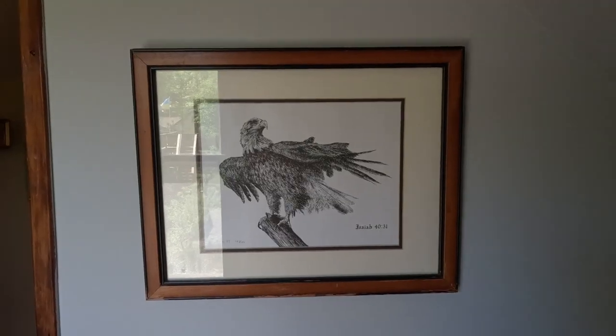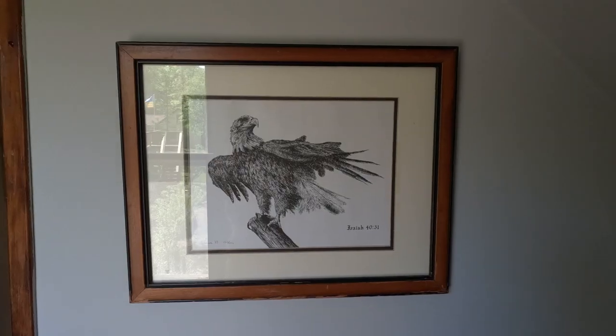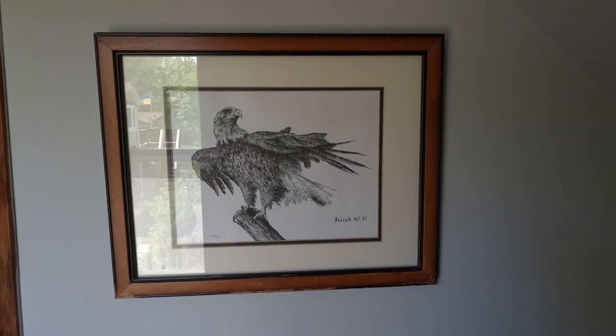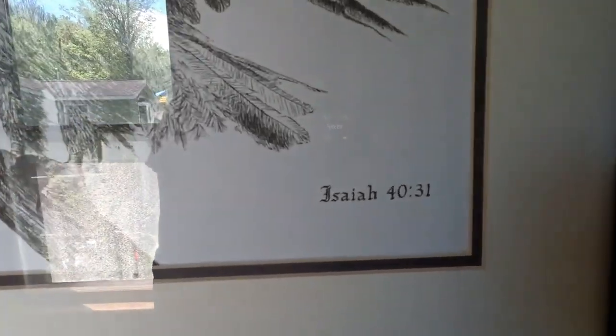They that wait upon the Lord shall mount up with wings as eagles. They shall run and not be weary. They shall walk and not faint. That's the calligraphied verse that my mom very kindly calligraphied many years ago.